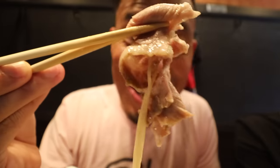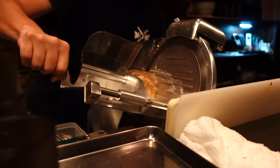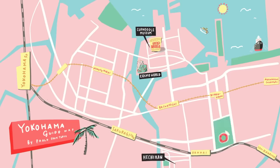Oh, it's so good. Look at that delicious meat, freshly cut. The meat is just tenderlicious. I cannot believe we're having meat this tender here. Wow, I am just blown away. Undeniable. This is a winner. That just hit the spot. Let's go to the next place.